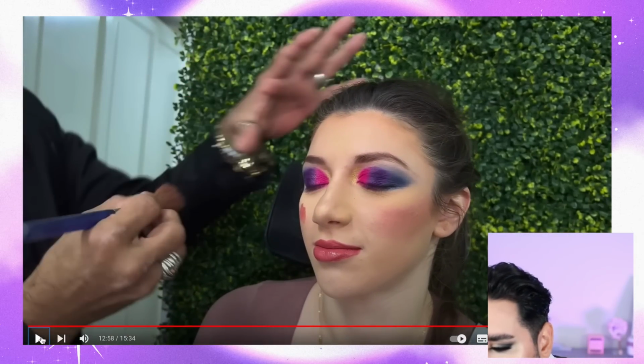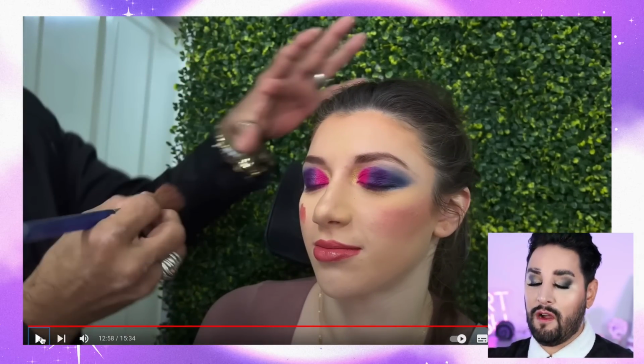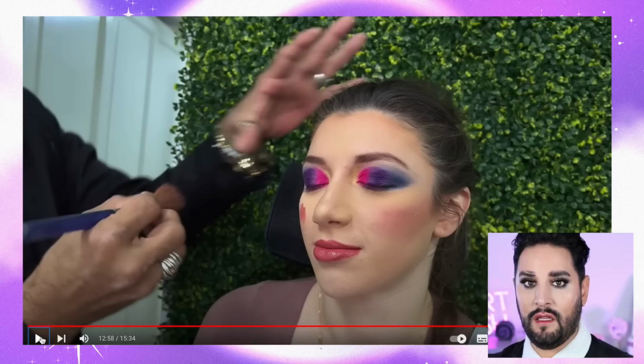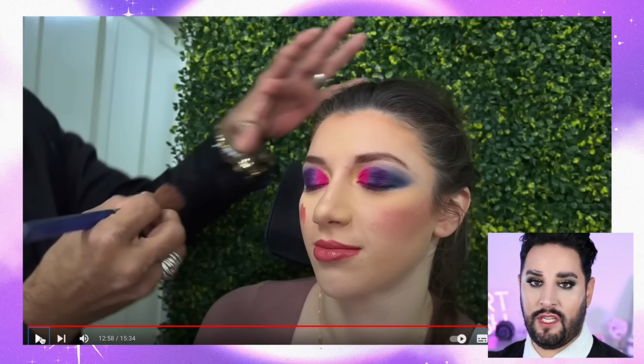The way this is all going to sit, the texture is going to be unbearable. Cream foundation, powder, cream, liquid, it's going to look like a smashed up birthday cake.